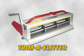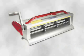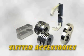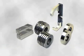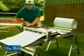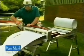Standard models have four hardened tool steel knives, allowing two cuts, machined on both sides to lengthen operational life. Additional knives, perforating rollers, and a capacity booster can be added at any time. The Trema slitter allows you to put ribs in fascia boards, helping eliminate oil canning ripples, and perforate soffit from coil right on the job site.